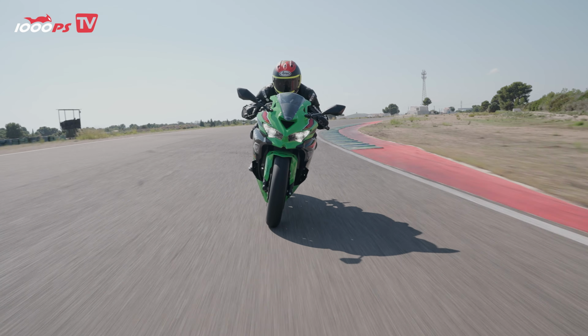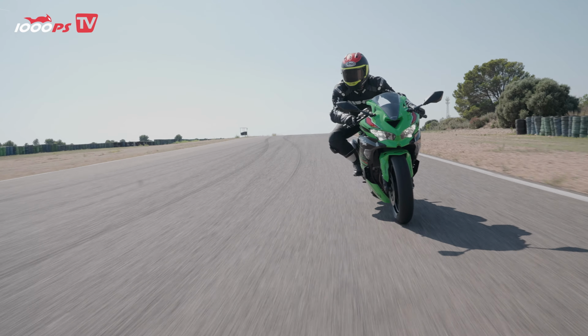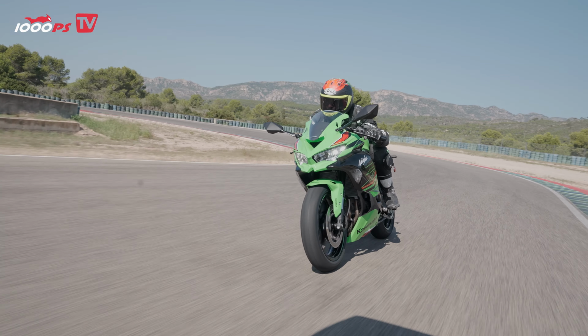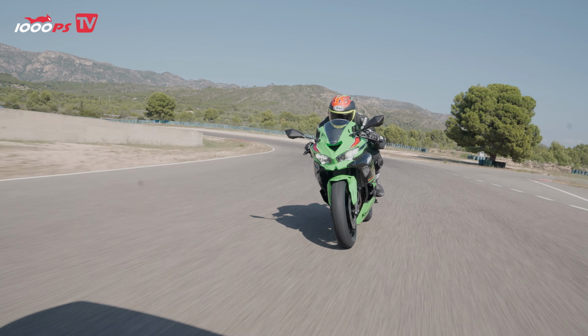The circuit was cleverly chosen because the layout suits the Ninja ZX-4RR perfectly. The circuit de Calafat can be compared to the Pannonia Ring and is characterized by short straights interrupted by tight corners, so it doesn't necessarily take a lot of power to experience joy in the saddle here.